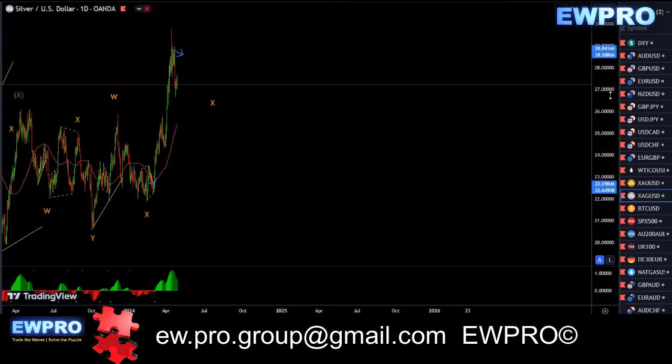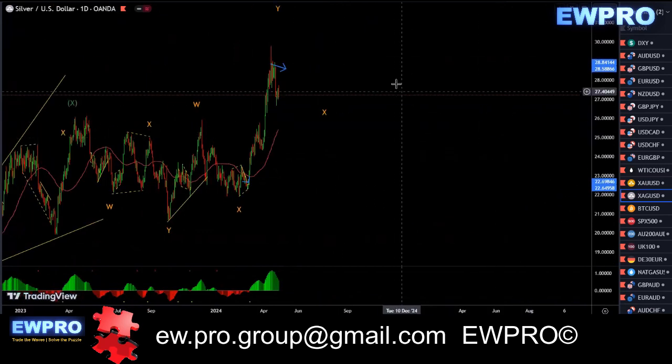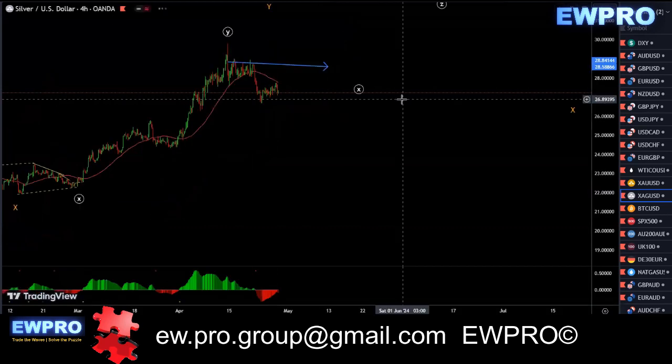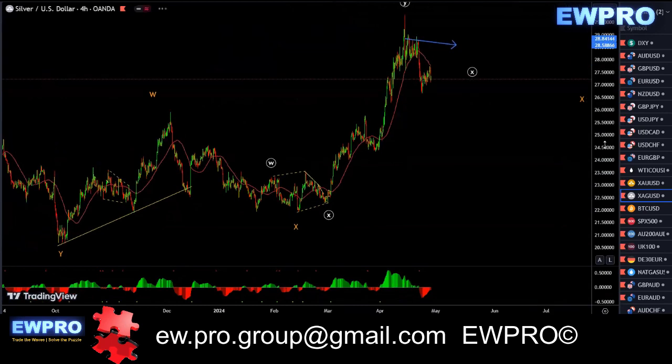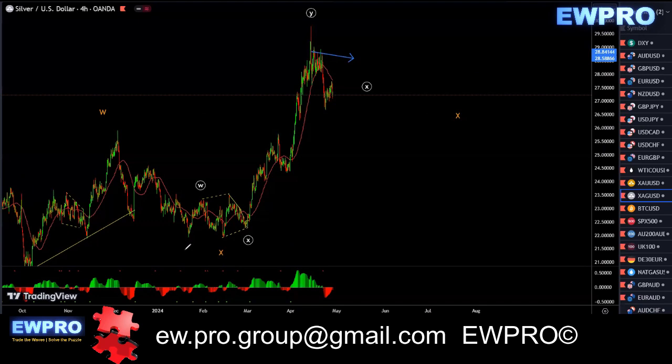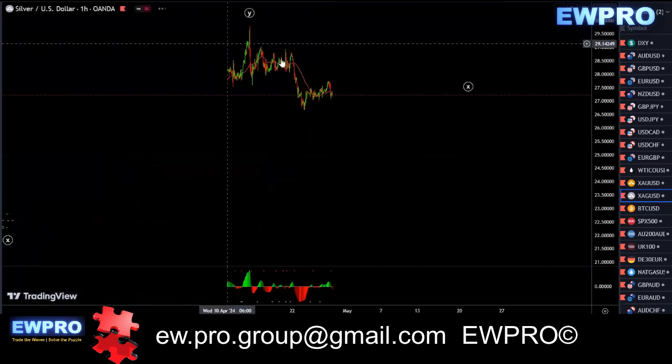Silver's very much the same, very similar. We got that WXY. I'll be looking for that X2 and then a Z up. H4, similar to gold. I'm waiting for that time factor. We got that like 1, 2, 3, looking for that wave 4 before we look for that wave 5 up. Again, we got a bull hidden there, so I'm not going to go into how we trade these.